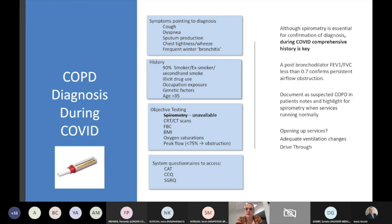The genetic factors I alluded to, which is the alpha-1 antitrypsin, and anybody over 35 and smoking, we should be considering it. Although spirometry is essential, the comprehensive history in COVID time is really key to this.